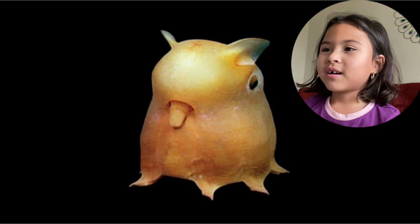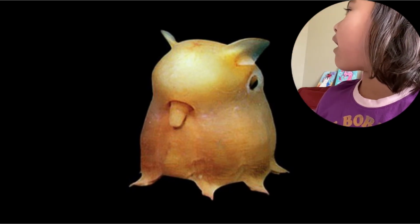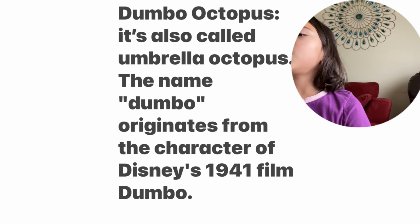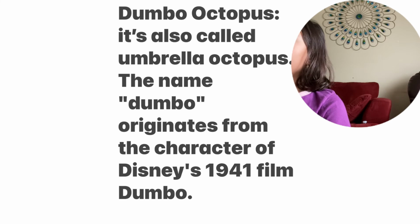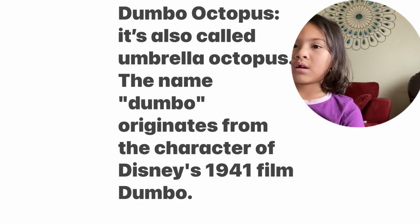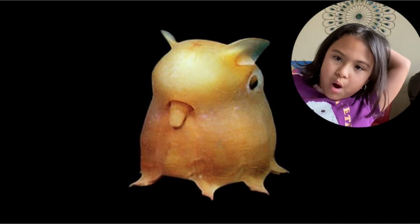Dumbo octopus. Dumbo octopus? Wait, I heard of it. Oh, really? Did you know in Octonauts there is this octopus guy? He's one of the crew members, and he's actually a Dumbo octopus. Dumbo means like smart or something. It's also called an umbrella octopus. The name Dumbo originates from the character of the Disney 1941 film Dumbo. Oh, that was a movie. So this name comes from that character. Interesting. Okay, let's see the next one.